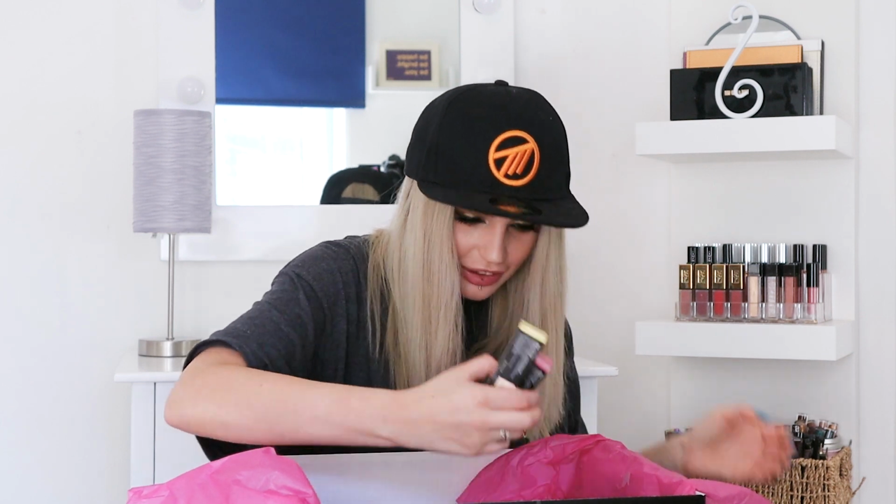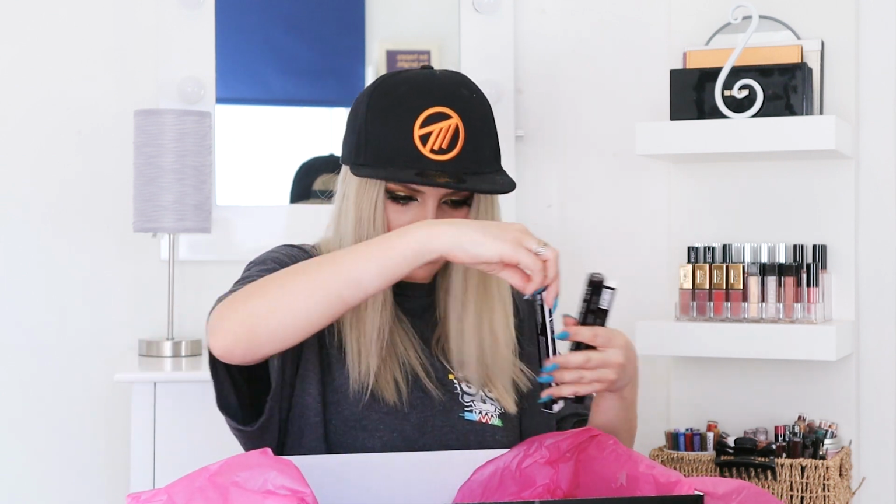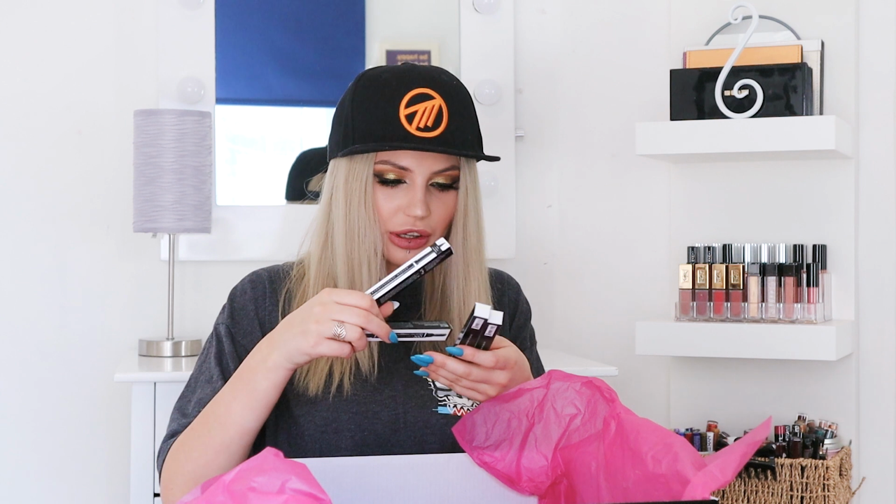We have some Vivid Brights. I actually have 50 of these. I will probably not stop saying I already have these, but I love them. That's why I have them. So, yeah. There's even more in here, I think, but it's like Christmas. We have eyebrow products. Where's the rest of them? Honestly, if I could just show you guys, there's lots of products in here. Some eyebrow products. I love these. These are my favorite eyebrow products of all time.